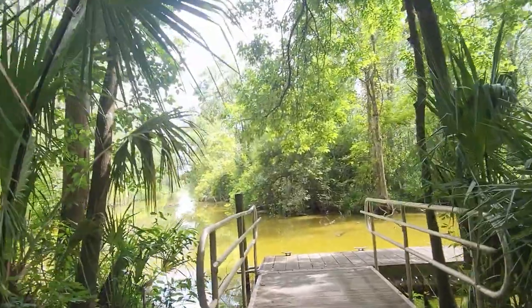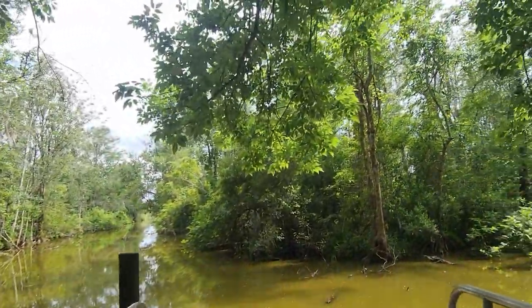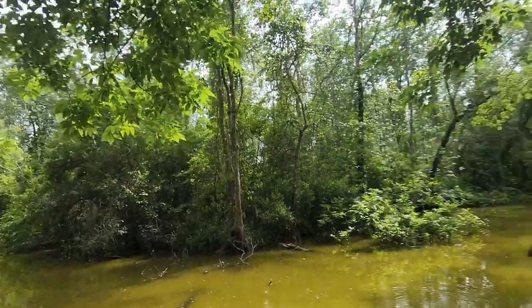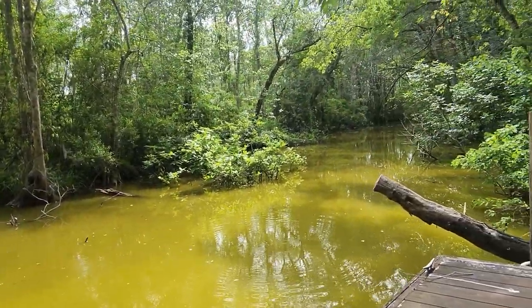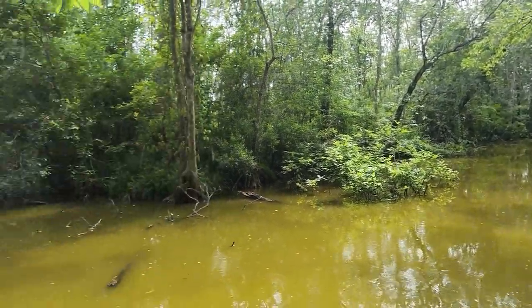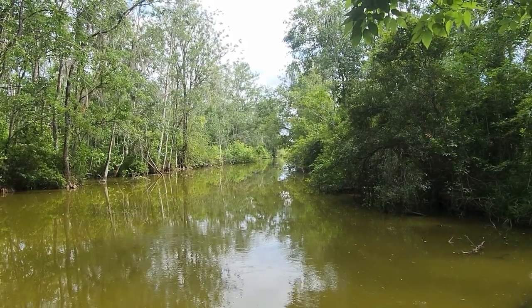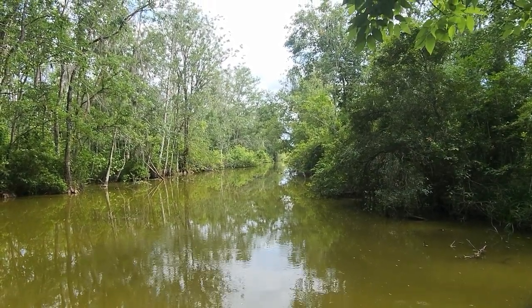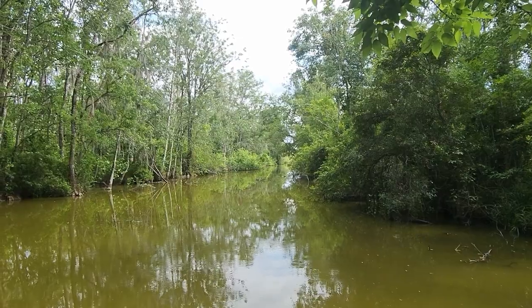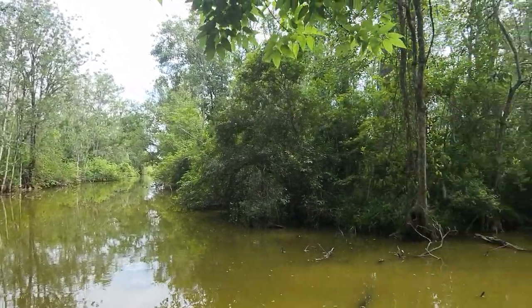Boy, oh, wow, that's beautiful. Man, this would be a cool place to bring a fishing pole. Something just jumped in the water right there. Wow. This would be really, really cool. Look at the bird. Check him out flying down the creek. I call that a creek, but maybe they call it a river here. Oh, this would be awesome. Imagine the gators are in there.